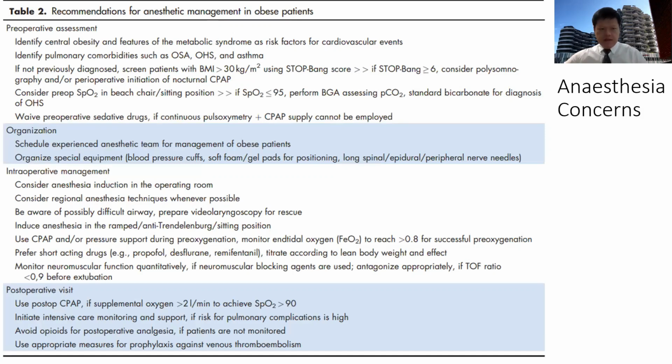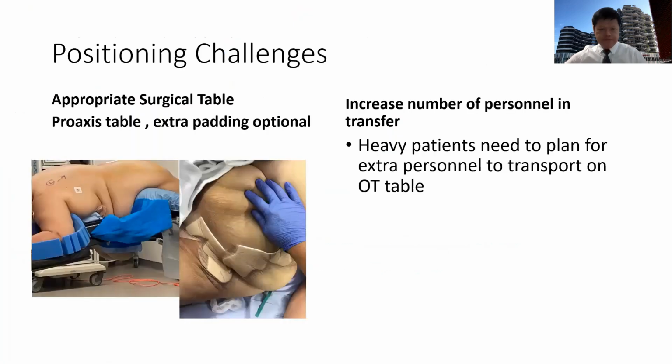So besides the anesthetic concern, there are numerous papers suggesting that from pre-op assessment to organization to intraoperative management and post-operative management, the airway and the circulation management of this obese patient has to be paid attention to. As surgeon, we need to warn our anesthetists beforehand that we are going to get a difficult case in an obese patient for our surgery.